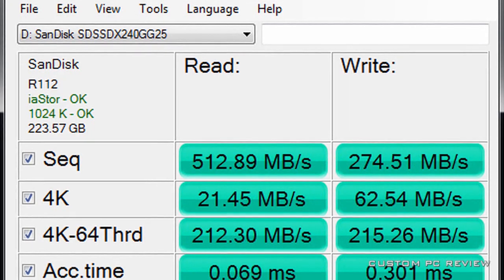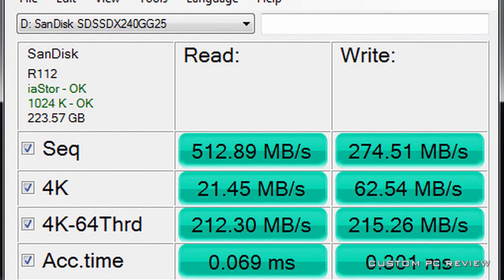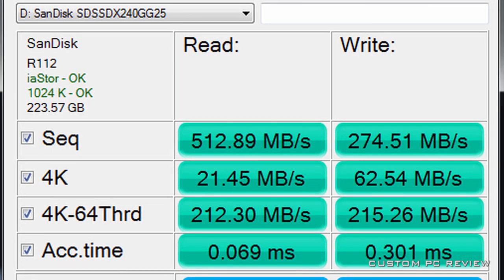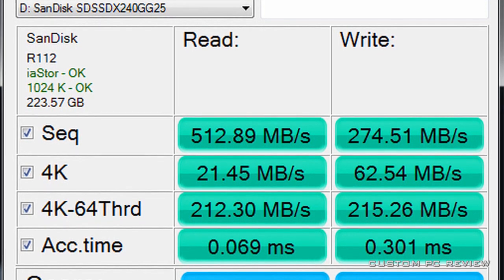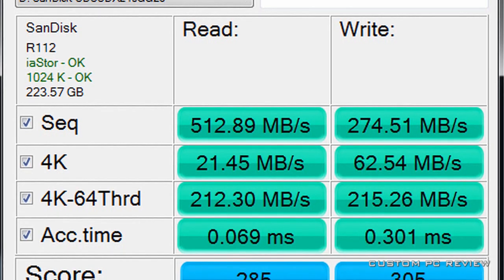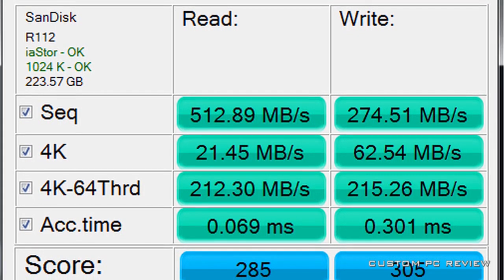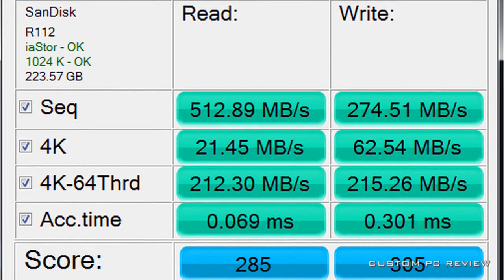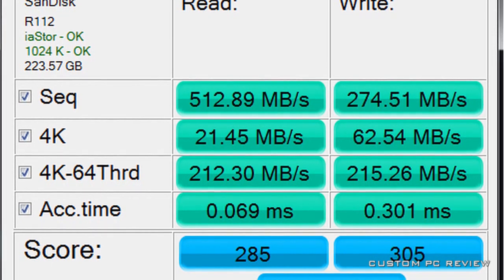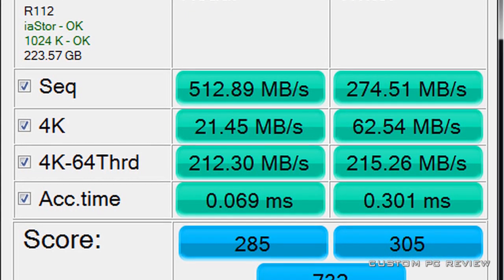All right, so the second benchmark we ran was the AS SSD benchmark, and as you can see, the SSD is capable of around 513 or so megabytes per second sequential read and 275 megabytes per second sequential writes. So you might be wondering why the writes dropped a lot, and that's because this is a SandForce SF2281 based SSD. That means it won't handle incompressible data as well as compressible data. Since AS SSD uses incompressible data to test, that's why the write speeds drop so much. That being said, 275 megabytes per second writes is definitely among the fastest I've tested.